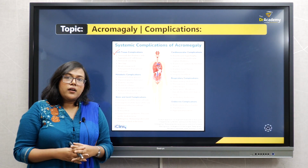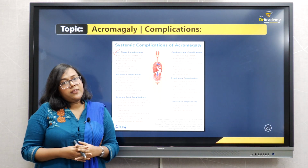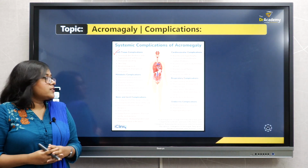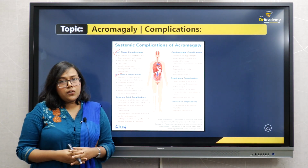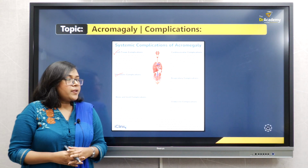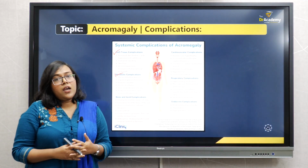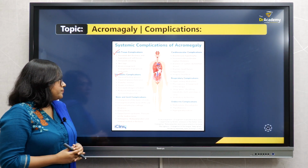If it involves the heart, there is chance of developing cardiomyopathy, and from cardiomyopathy, there is increased risk of heart failure. Apart from that, there are some metabolic complications. For example, impaired fasting glucose and impaired glucose tolerance can lead to development of type 2 diabetes mellitus. Apart from that, there is also increased evidence of high blood pressure and dyslipidemia associated with acromegaly.